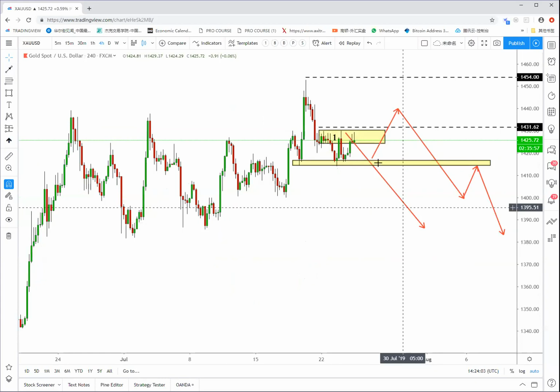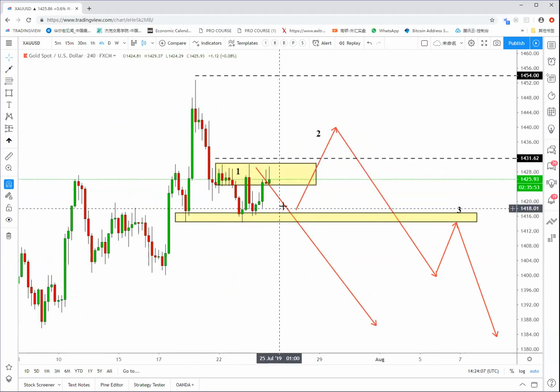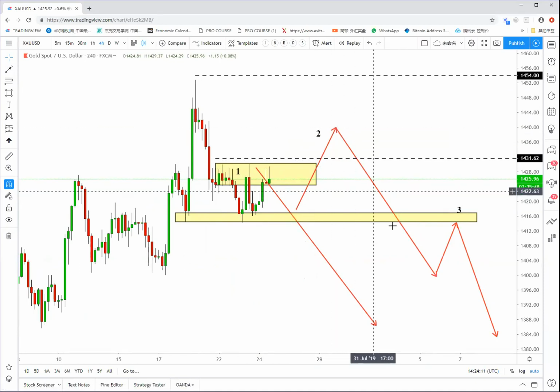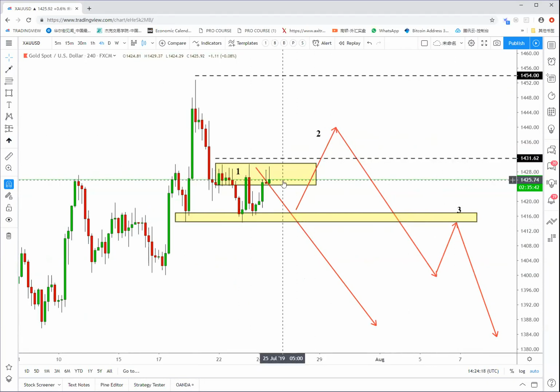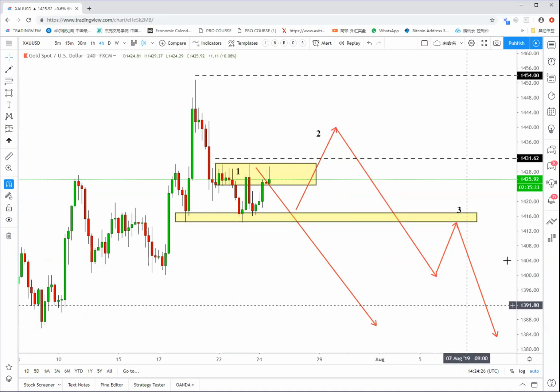Markets. Right. Look at gold. I said gold. We can short right now for a small quick sell, or you can consider selling the high from 1439, or you can consider selling the pullback when it breaks 1414. You can choose 1, 2, 3, or you can use multiple strategies to sell the first wave, wait for the pullback to sell another wave, and then sell the third wave, right? So you can get a lot of money.